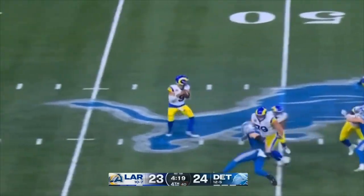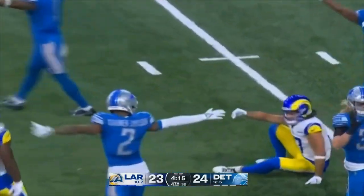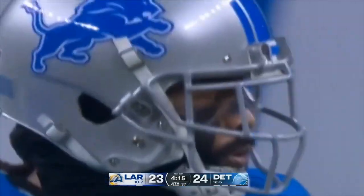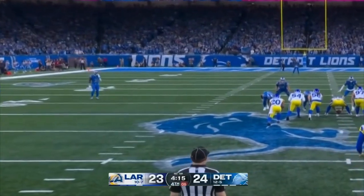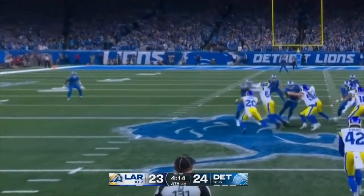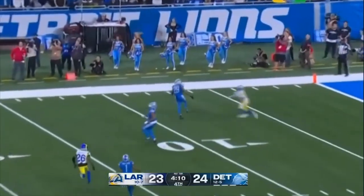Third and 14. Stafford steps up, throws inside. Nakua incomplete with a ton of contact. No call and fourth down. The Rams only have one timeout. Makes it tougher to get the ball back. Evans nose down, trying to pin the Lions back.